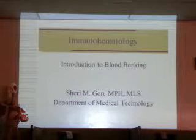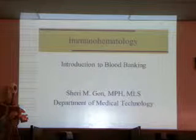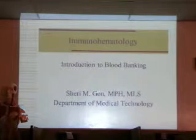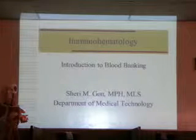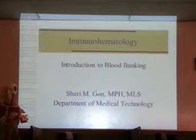So in immunohematology, or blood banking as it's more commonly known, it's the only portion of the laboratory where we're giving something to the patient instead of taking things out of the patient. So we're taking a donor unit and transfusing it into a recipient.